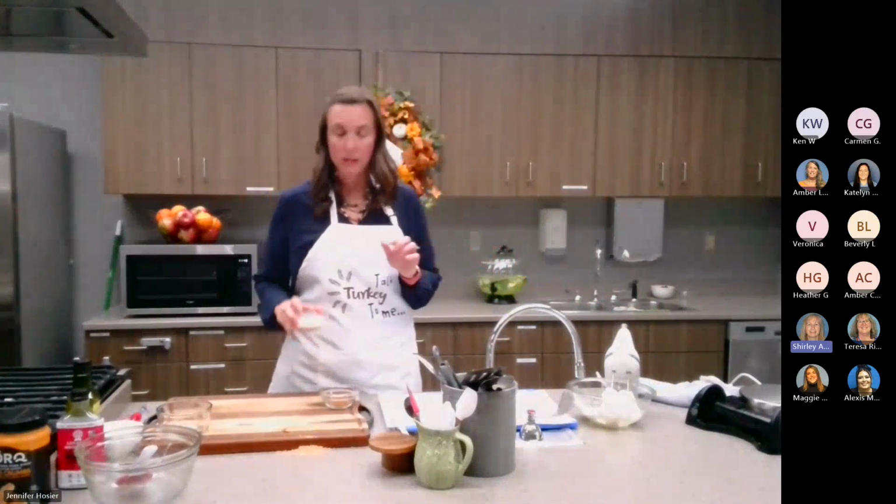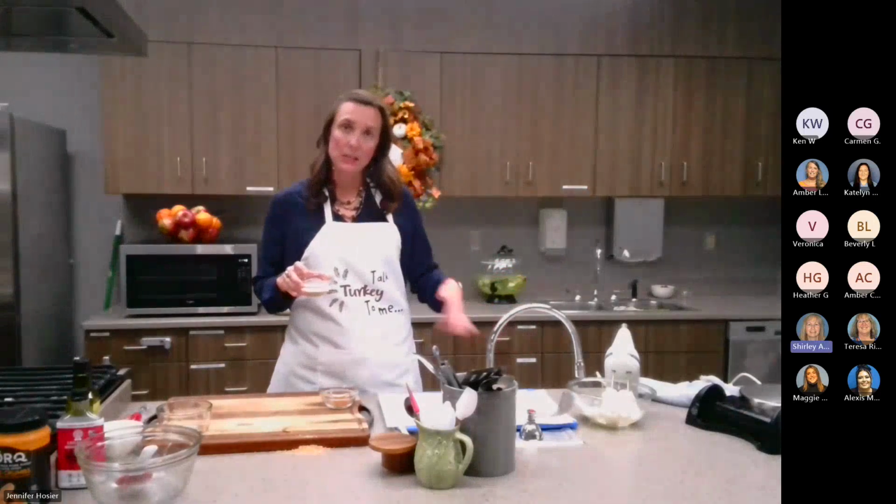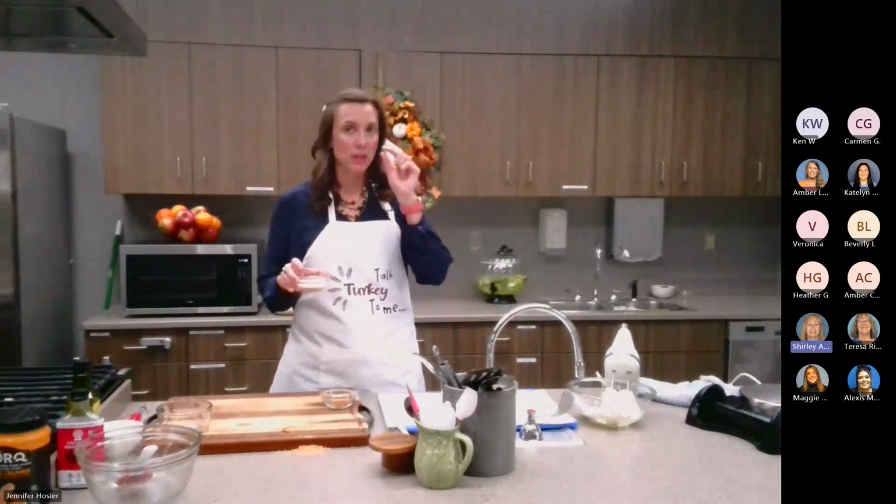So we've got that. And then a couple of ingredients that we're going to add in. One or two tablespoons of some whipping cream, just regular old whipping cream. It's a little thick if we don't add that. It's going to spread a little bit easier if we thin that cream cheese just a little bit. So we're going to put that in here.